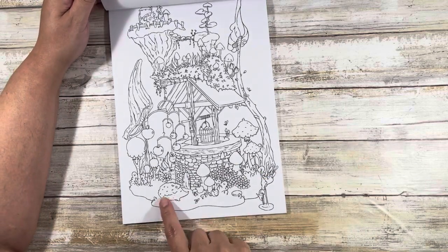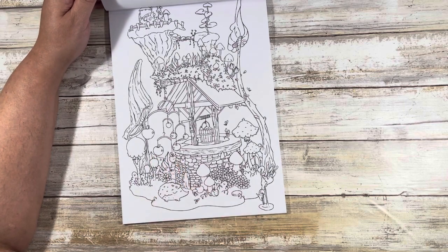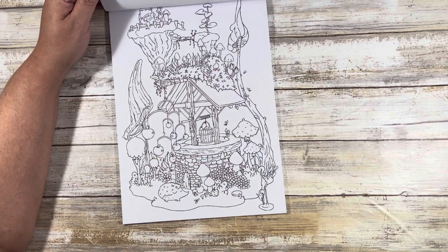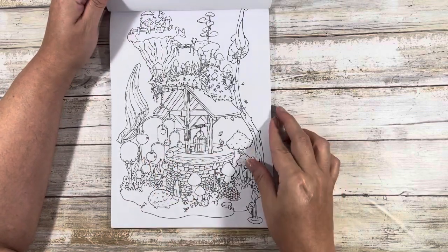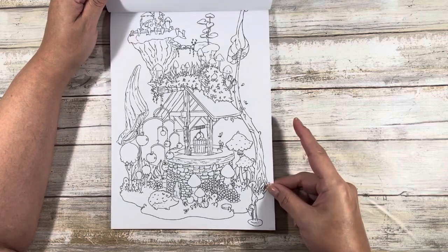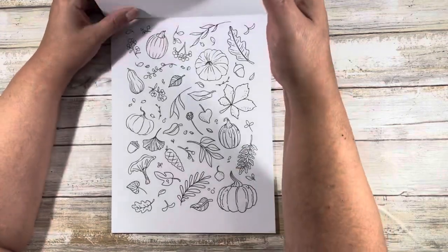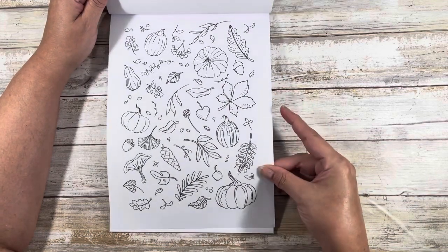I think this is a hedgehog. The fruit have eyes. Yeah. And these two are like, please, just cut me down. I don't know why I'm hanging here. Help me. Then there are some of these pages, and I think there's like 3 or 4.